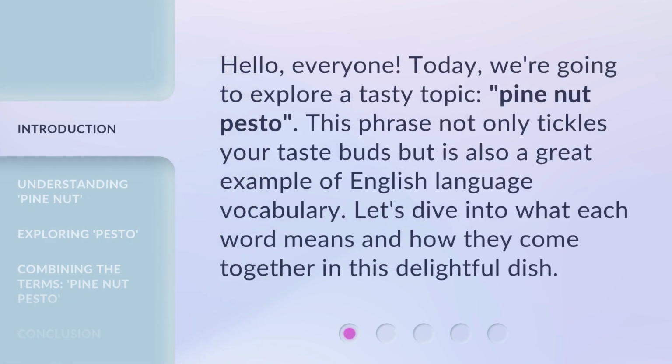Hello, everyone. Today, we're going to explore a tasty topic. Pine Nut Pesto. This phrase not only tickles your taste buds but is also a great example of English language vocabulary. Let's dive into what each word means and how they come together in this delightful dish.